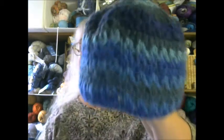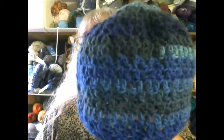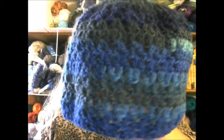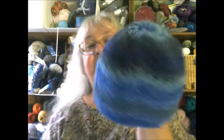So let's get started because I've got lots to share. So first thing I finished, this is my first finished object. This is the Easy Breezy Beanie by Bag O' Day Crochet. And I have learned something through this.